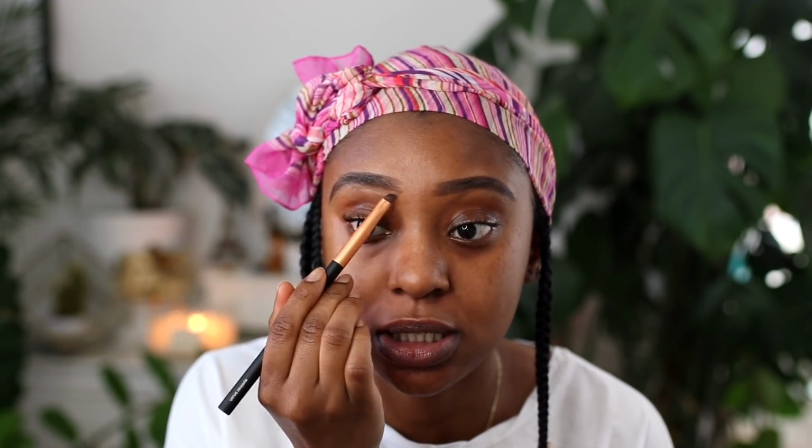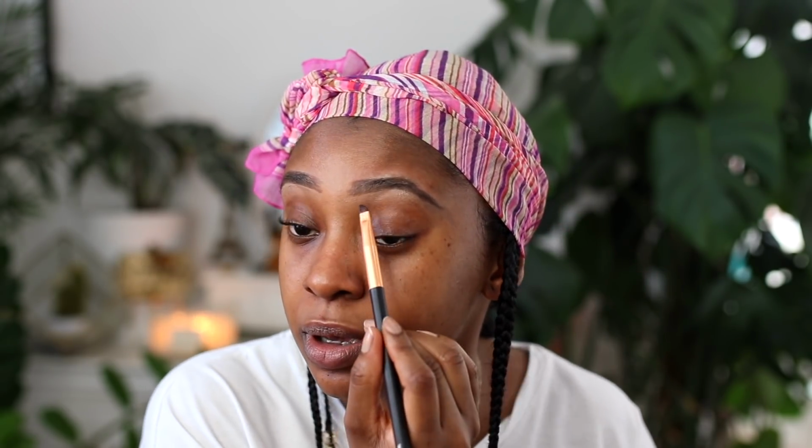Alright, so I'm just gonna take some concealer on my angled brush, and I'm just gonna make like a weird, oh my god, no she didn't kind of face. Okay, and I'm just gonna clean it up. Yeah, this eyebrow is a little bit crazy, so it does need a little bit more help than the other one. Okay, and then I just give it a little bit of that.